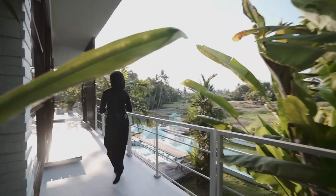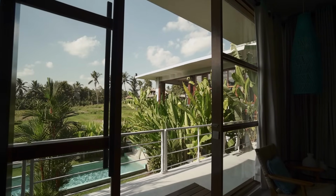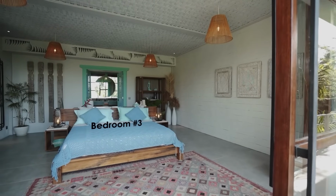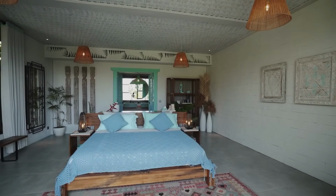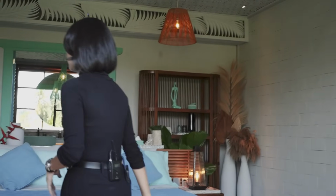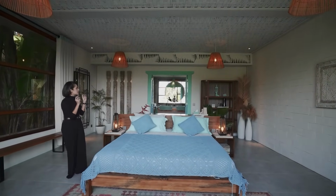So over here we have 3 other bedrooms, all facing this gorgeous view of the swimming pool and the rice fields, but we're gonna check out this one. So again, you have glass sliding doors to lead to the bedroom itself. And now I think I can show you the details. Just take this all in.